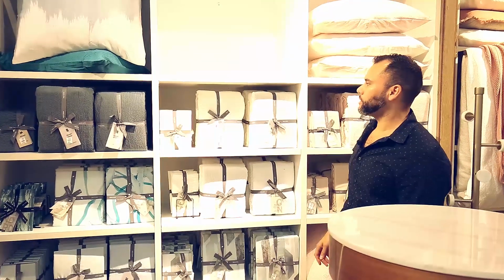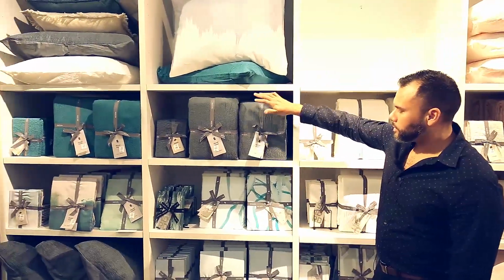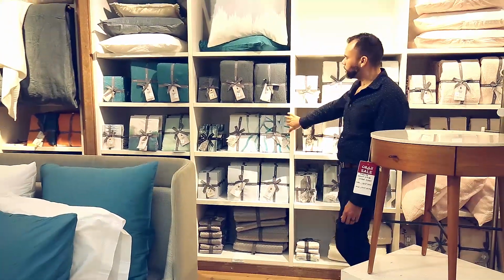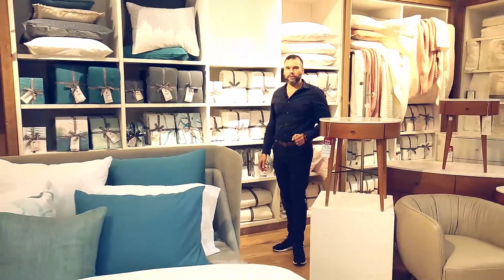One of the big things when you look at this wall is the way it's merchandised. So if you look at this run, you've got a solid duvet, a patterned duvet, Tensile sheet set, and then a quilt. So if you're a customer and you like this pattern, you know that everything from top to bottom goes together, can be bought together.